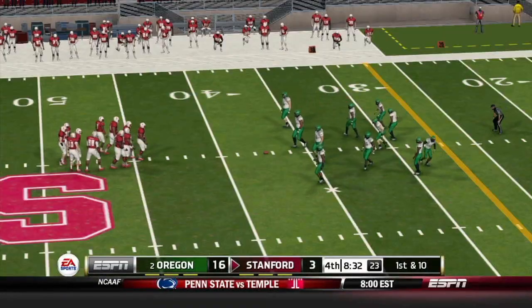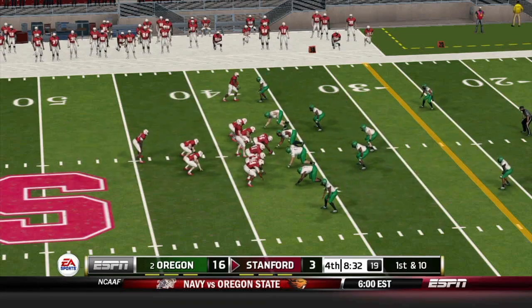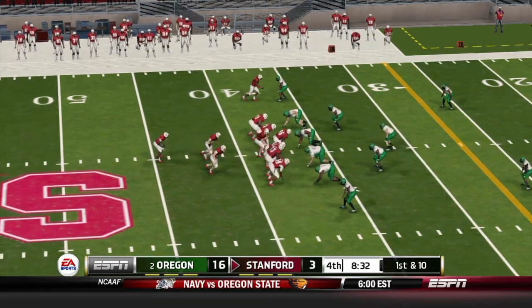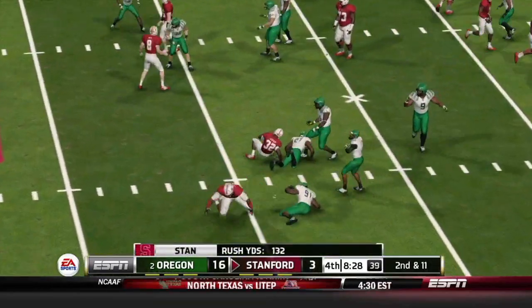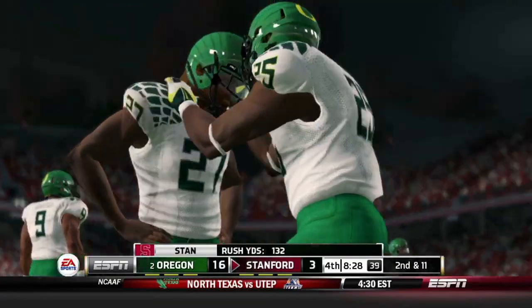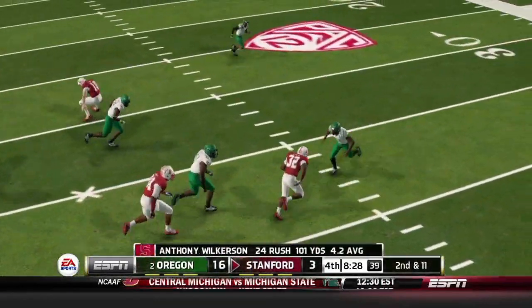From the 37-yard line, first down. The ground with the tailback. 1 yard loss for the halfback. That was a loss of 1 yard on the play. That'll bring up second and 11.